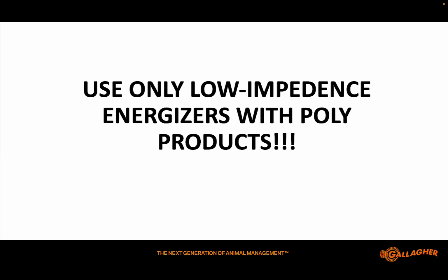Just a side note, if you're going to use any type of poly products, use a low impedance energizer. Most every company now makes a low impedance energizer. It's pretty hard to find one that is not, but there are still some available that would be called solid state. Solid state has a tendency to melt poly wire if grass touches it, just because the power stays on the wire a little bit longer than it needs to. Low impedance technology has been around for 25 years or so. The power only stays on the wire about 3/1,000ths of a second, so it's pulsing every second, but the power is actually on the wire about 3/1,000ths of a second, which is not long enough to heat up the grass that's touching the wire, which is not going to start grass fires, and it's also not going to melt your poly wire.